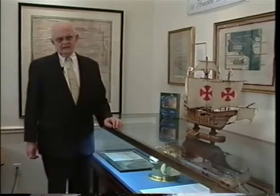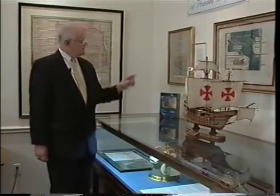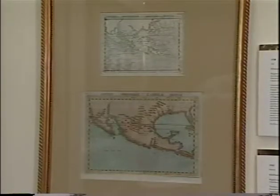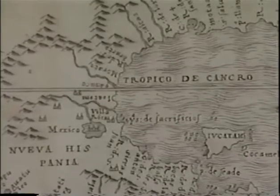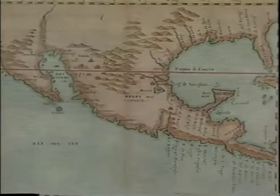and that's why we're America and not Columbia. This is the Santa Maria, of course, and then these are 2 delineations of the Gulf of Mexico, very early, 1548, 1561. First, the Gastaldi, and you can see the outline of the Gulf is very accurate. It's also very accurate in the Ruscelli map, showing the Yucatan Peninsula, Florida, and of course the Mississippi and other rivers in Texas.